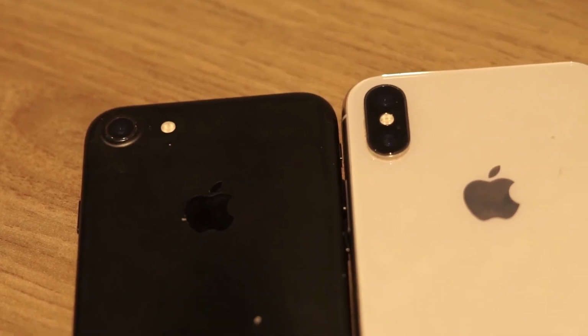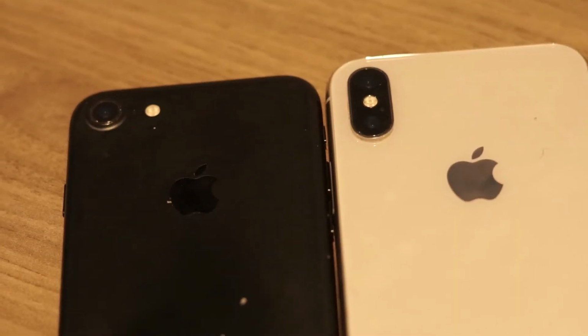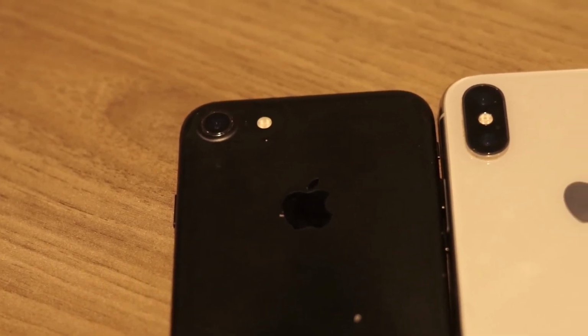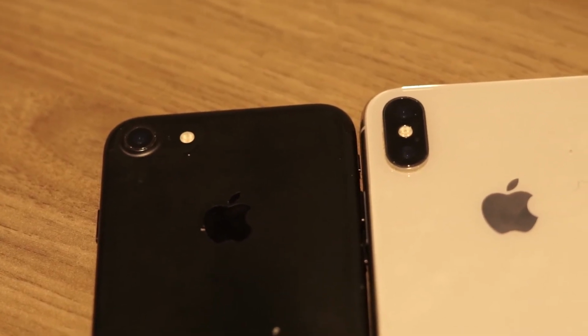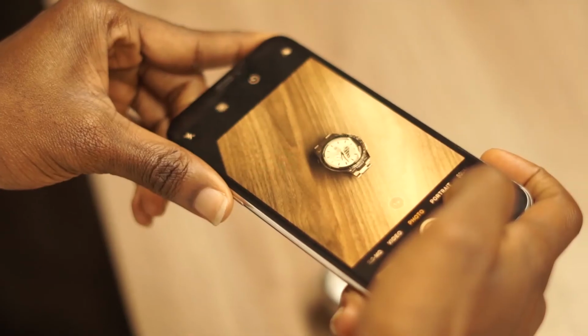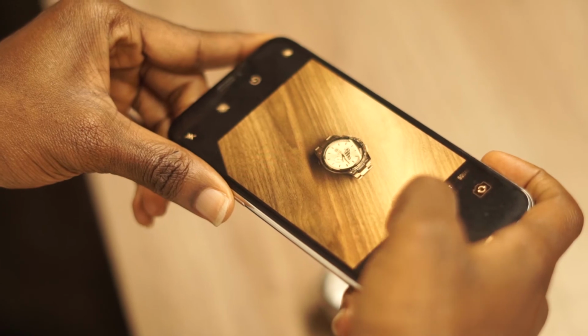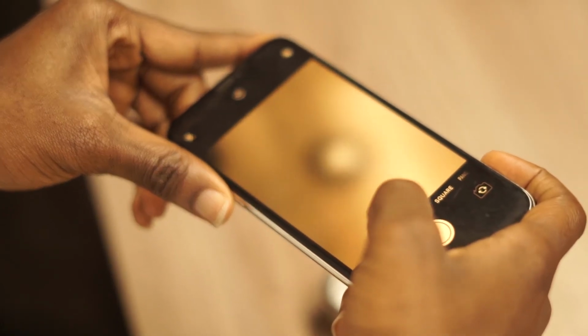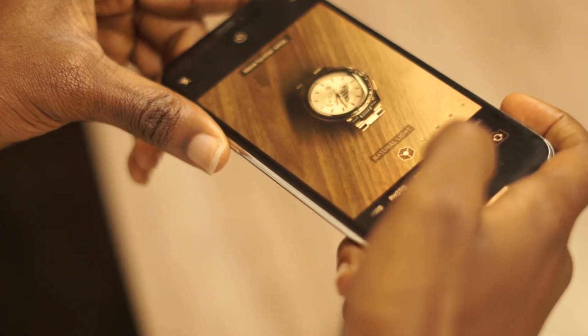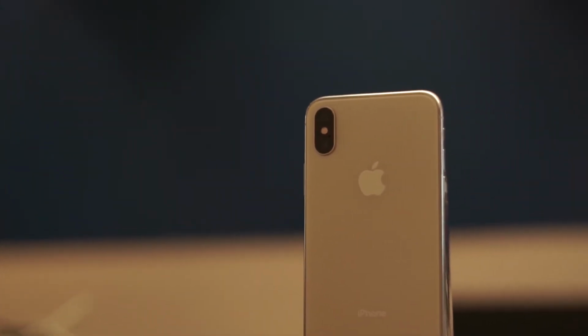Now let's talk about the cameras, because this is where you get a clear difference between the two devices. The iPhone 7 has just one camera at the back, whilst the iPhone X has 2 cameras at the back. Now, iPhone 11 Pro and 11 Pro Max have 3 cameras at the back. So it's been a gradual evolution, but does one camera mean less quality than 2? When I switched from the 7 to the X, I was immediately blown away by the quality of the camera. Even in 2019, I think the iPhone X has some of the best daylight photography and video on any smartphone anywhere in the world. The portrait mode on the iPhone X is amazing.